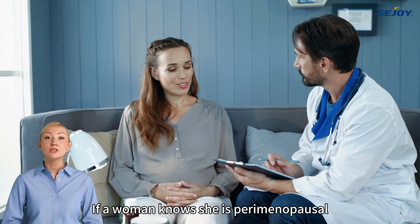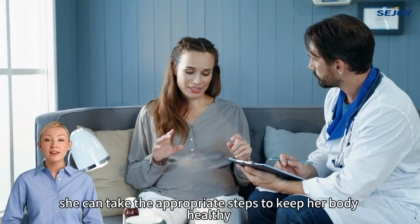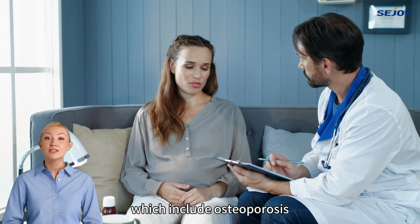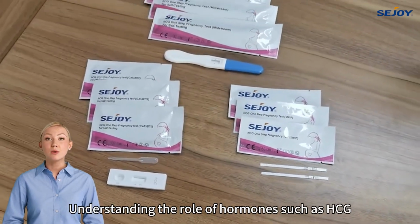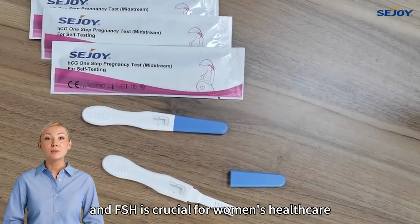If a woman knows she is perimenopausal, she can take the appropriate steps to keep her body healthy and avoid the health risks associated with menopause, which include osteoporosis, increased blood pressure and cholesterol, and increased risk of heart disease. Understanding the role of hormones such as HCG, LH, and FSH is crucial for women's healthcare.